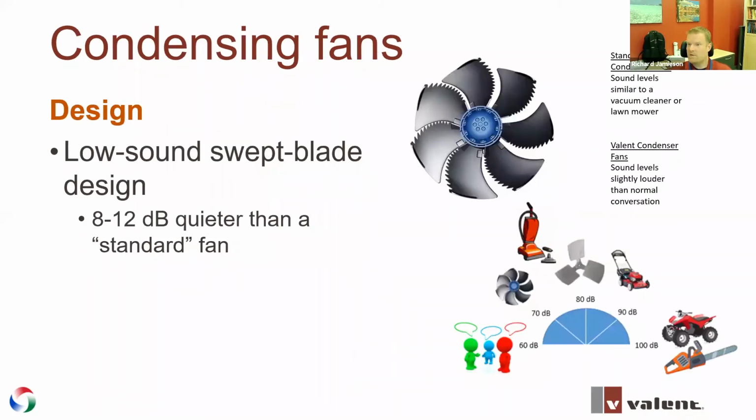So how do we produce a low sound condenser fan? Well, we use this blade you see here on the right. It's a serrated blade. It looks like an owl's wing. This is made by Ziehl-Abegg, is the manufacturer. It's called the Owlet fan. And that particular blade profile does a really good job at reducing the noise from the condenser fan. In our lab testing, it's about 8 to 12 dB quieter than a traditional paddle blade condenser fan you may see with other manufacturers.